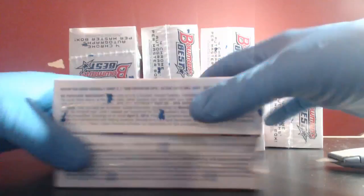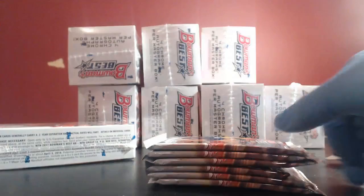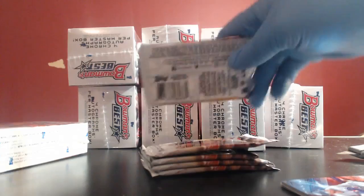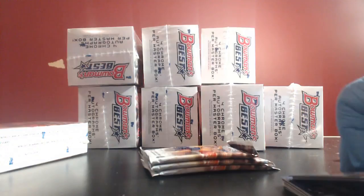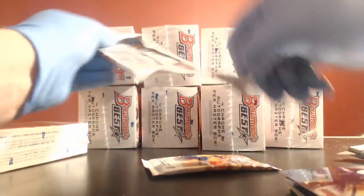All cards ship, but I don't hold anything back here. All autos and numbered parallels and so forth go into a top loader. All inserts, all penny sleeve. And I'm going rogue today. I don't have a backup camera on this, because usually I have a stream camera and a video camera in case the stream camera doesn't work. I can still upload it to YouTube, but I'm going rogue today. The video camera just takes up too much arm room.